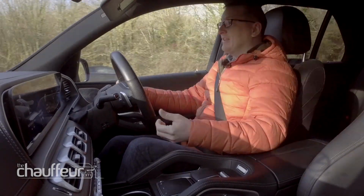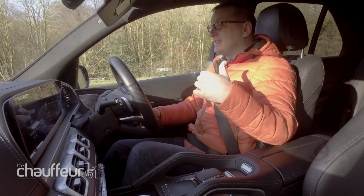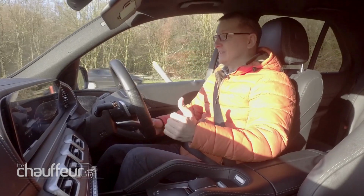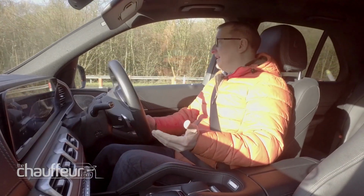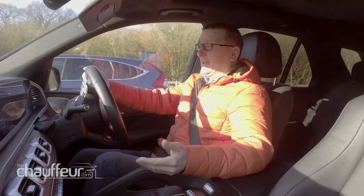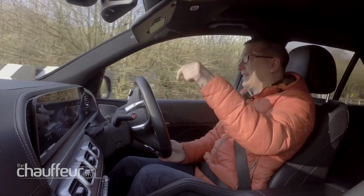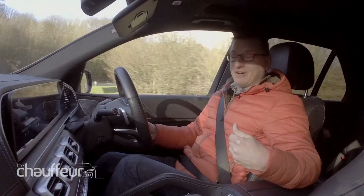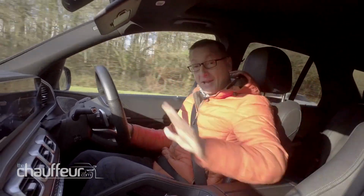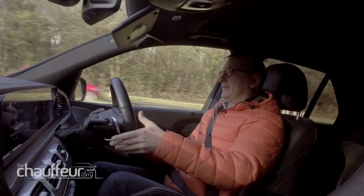Now the other thing about this GLE that I'm probably not going to show you because it's not worth the time is the two extra seats in the third row. It is a 7-seater car, this particular model we've got on test, but there's little point. The seats are absolutely tiny, and to get into the back seat you've got an electrical seating adjustment system on the second row, which takes forever, and you can't even get in there when the seat's forward. So a complete waste of time. If you're looking at the 7-seat GLE, don't waste your time.